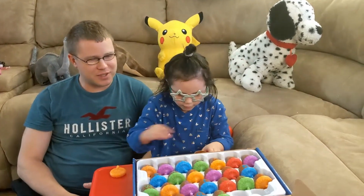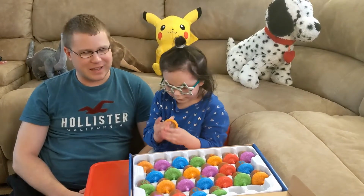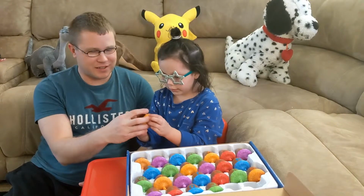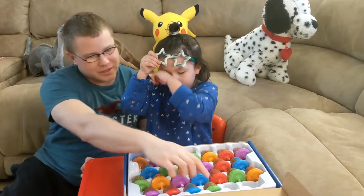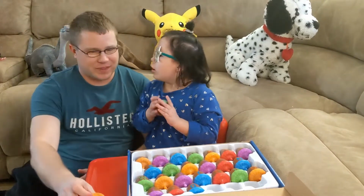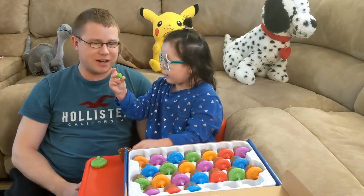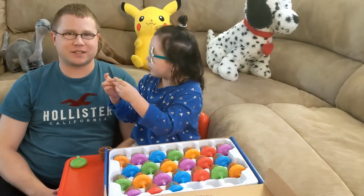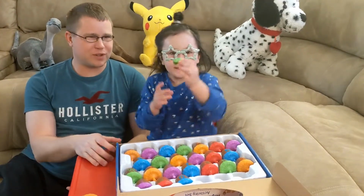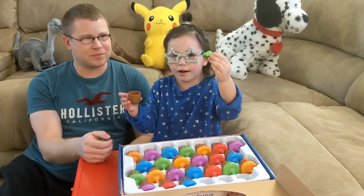Let's do C. Wait. I'll put them together again. Here. Okay. Open C. Here's C. See? What is it? It's Daddy's car. My car's green now. What do you think? Wow. Show everybody the beautiful car. This car is green. This is like Daddy's car.